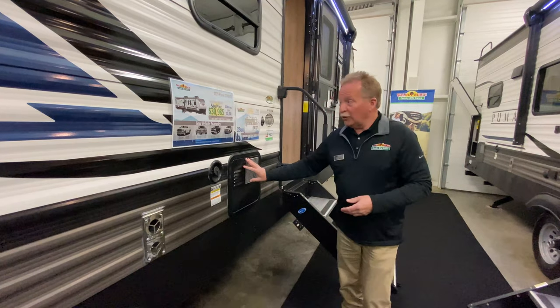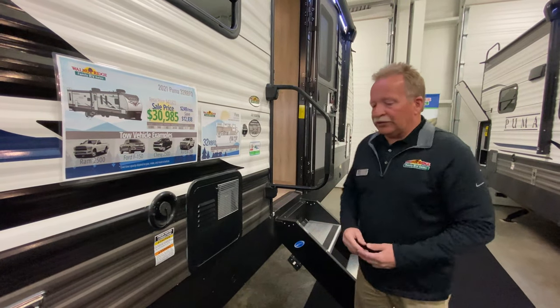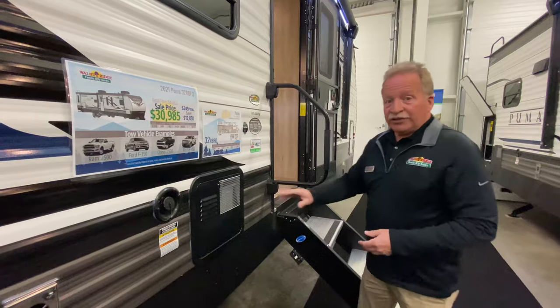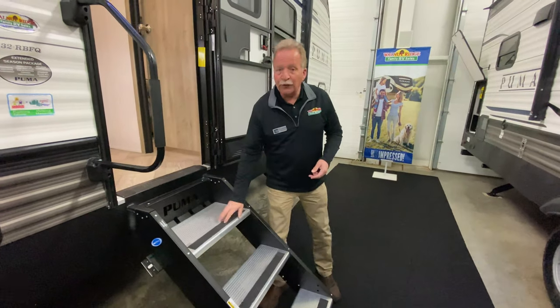This is your water heater right here, 32RBFQ with the extended season package. So if you're going out there early in the season, late in the season, during the off season, then this has the sealed and heated underbelly, and you're going to like that an awful lot because that'll protect your plumbing. Big grab handle, upgraded flip-up steps.